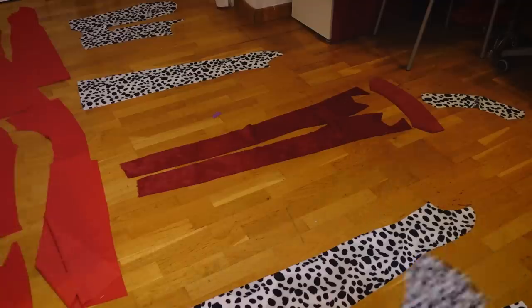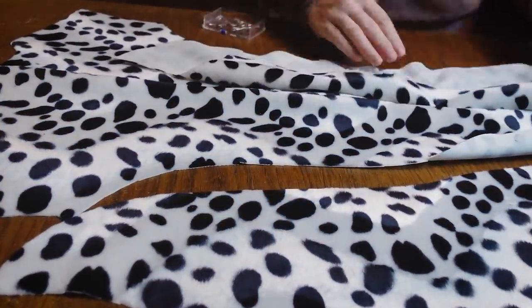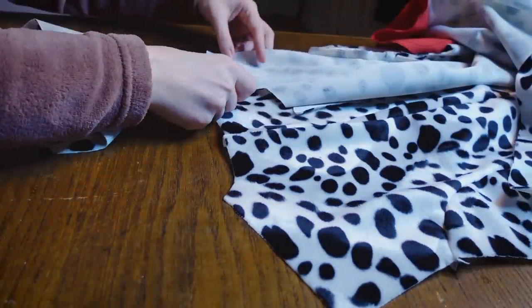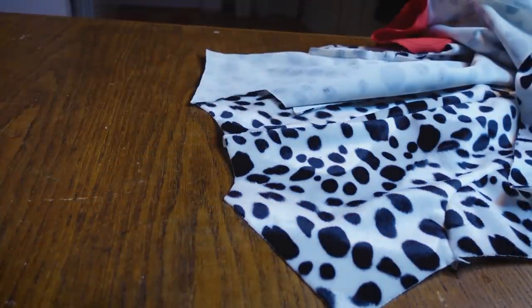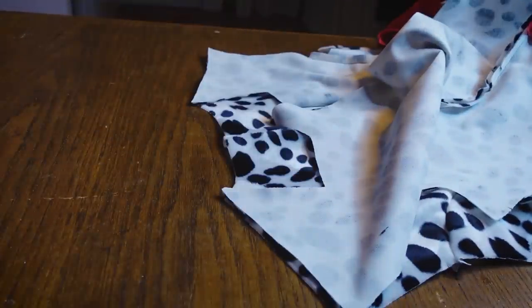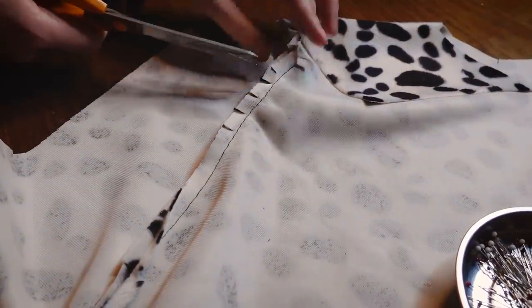Now the two back pieces and side back. They are all pinned and sewn. And then I can connect the front and the back with the shoulder seam, because I need this to be done before I can add the collar. We don't need the side seam yet. Clipping the curved area again, and every seam gets a good press.